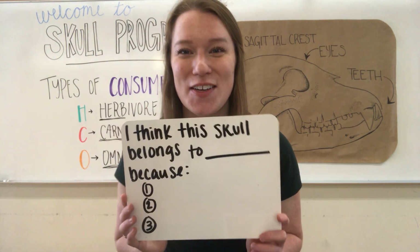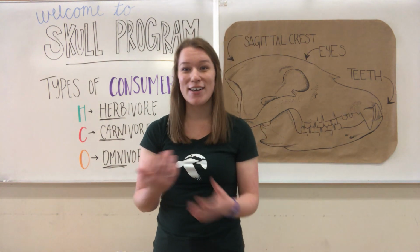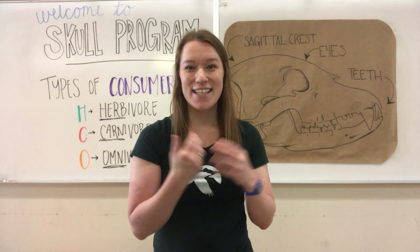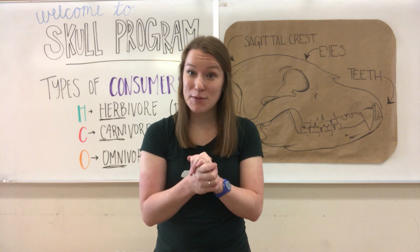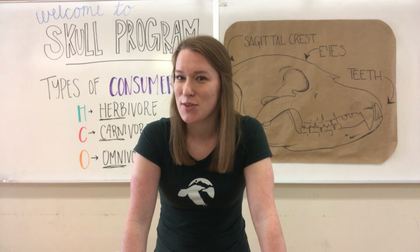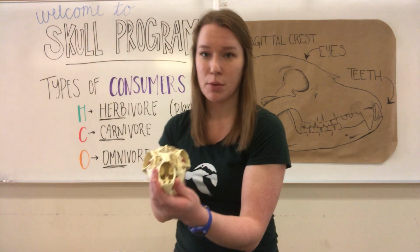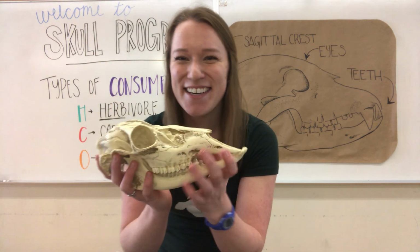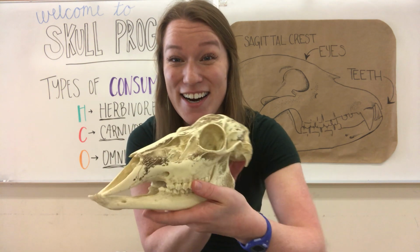Awesome. Hopefully you had some time to do that. I wish I was there with you in person so I could hear all of your excellent guesses. I know they were awesome. But I'm so excited to reveal the identity of this mystery skull. You might have guessed it. Can I get a drum roll, please? This animal is a deer.